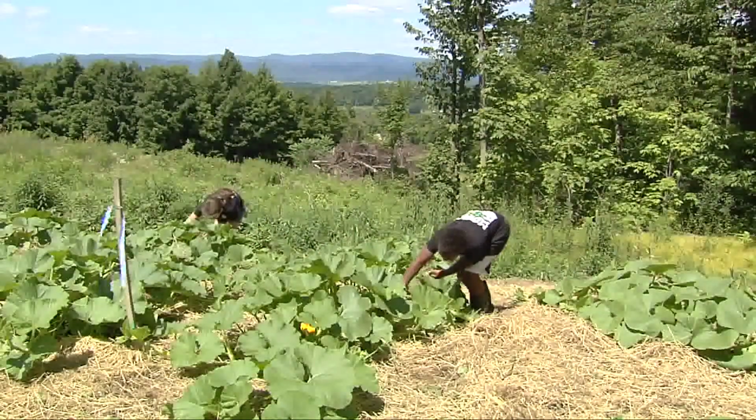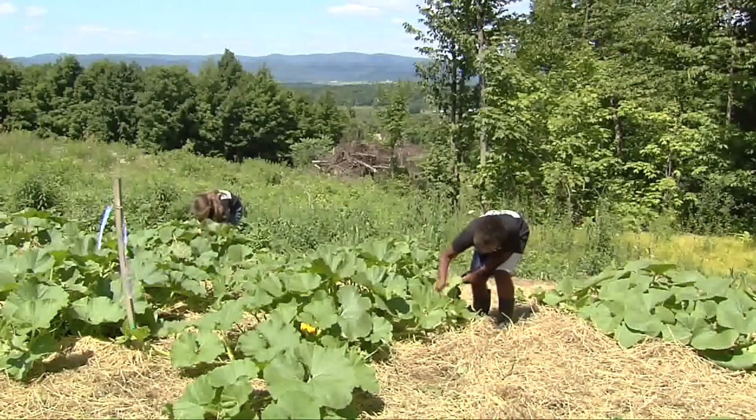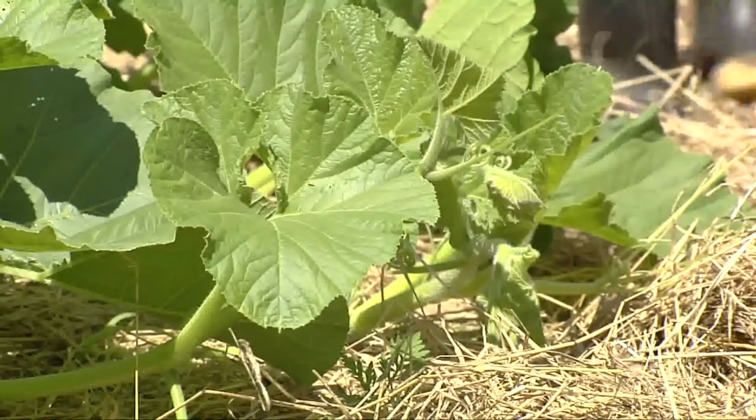Although they have grown pumpkins with their family before, having their own patch is a new experience for the kids. And while there are some theories about what kind of pumpkins each might be growing, it will be a few more weeks before they get any answers.